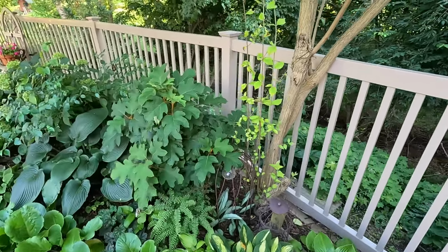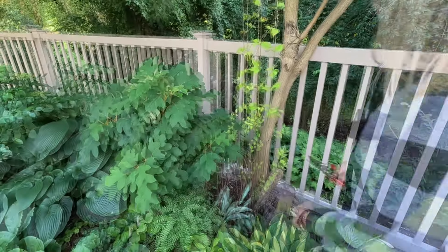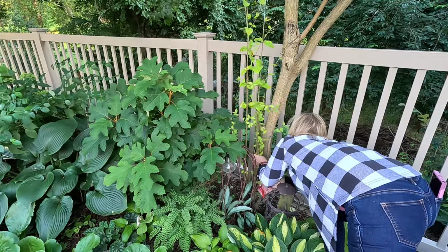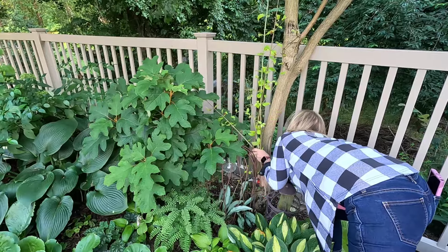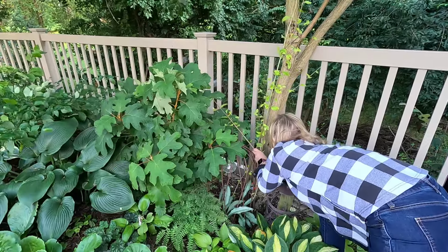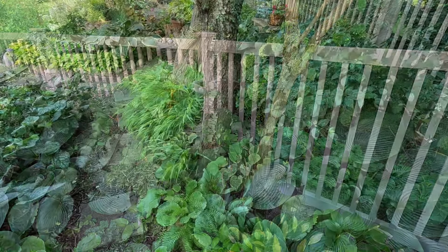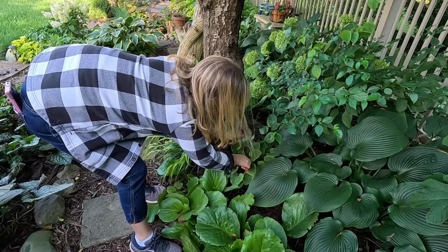Over here we have some stems coming up on this honeysuckle bush, so I'm going to grab those. Normally, if I caught these early enough, I would have been able to just pull them off, but now I actually have to clip them off. Oh, just a couple weeks ago and that would have been a little easier. Lots and lots of hosta blooms that have gone over that I just need to trim up.